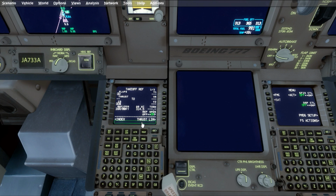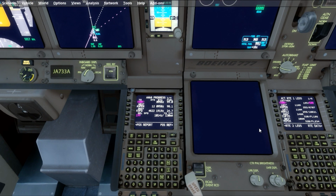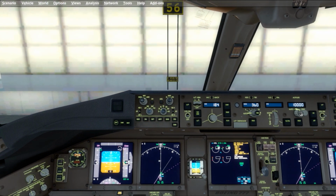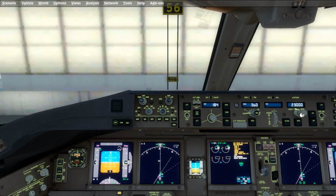So init ref, thrust limit, takeoff 1 with 36, takeoff with flaps 5 and the CG, and the takeoff speeds are a bit high. Okay, everything is set. We have everything. So 184 to here, on the way to 330.